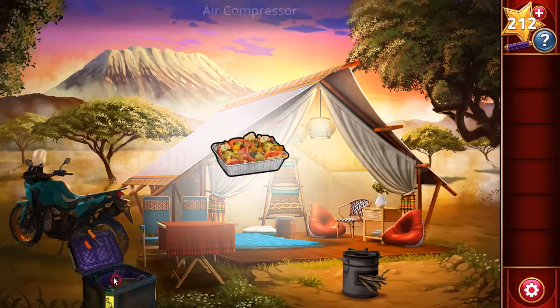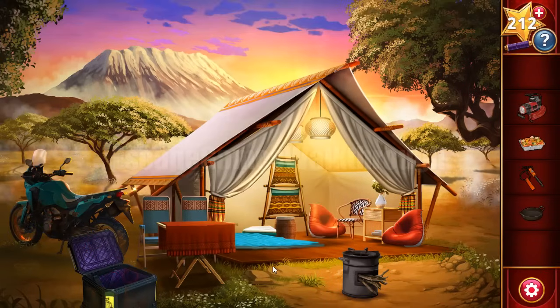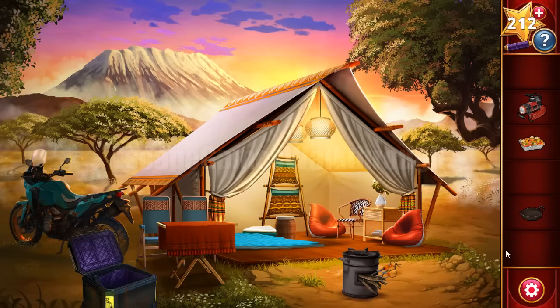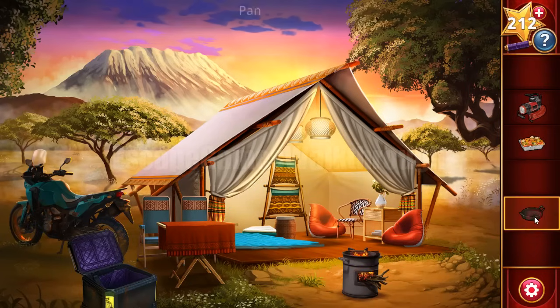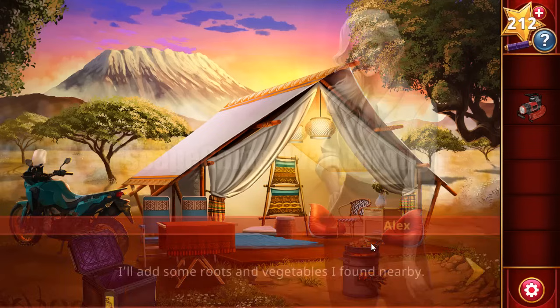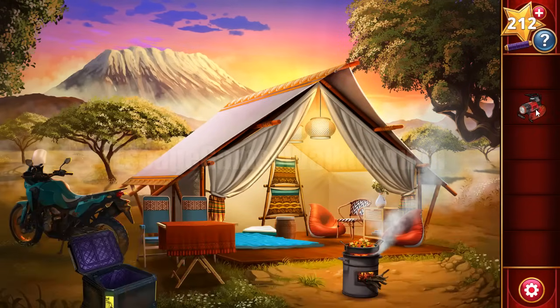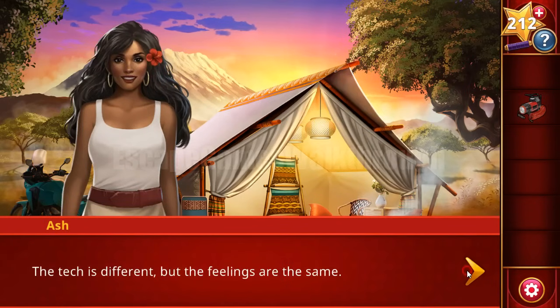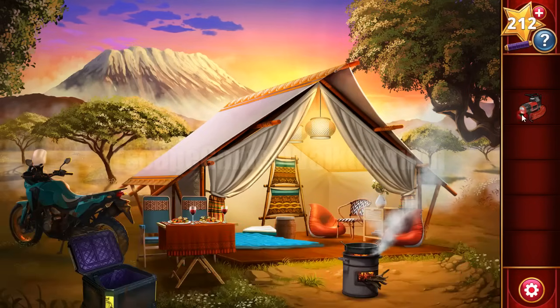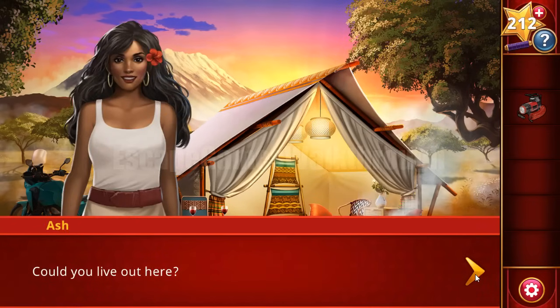Inside here's the food, a fire starter, and other things. Let's start the fire. Place the pan. Make a meal. This air compressor is to pump up the bed and have a sleep.